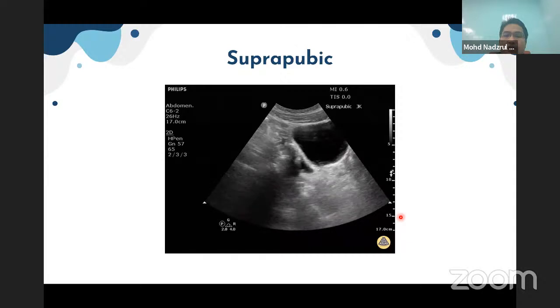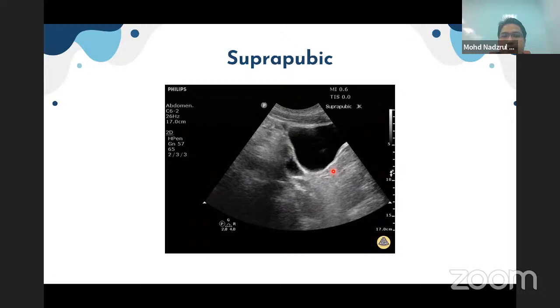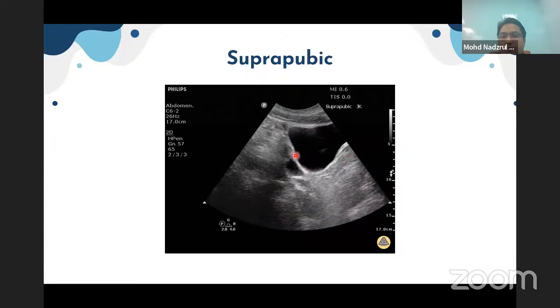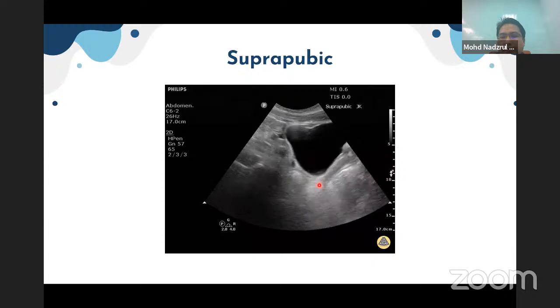Okay, these are the other example of video images taken, all right, in the suprapubic area. You can see here there's some presentation of the free fluid next to the bladder, all right.